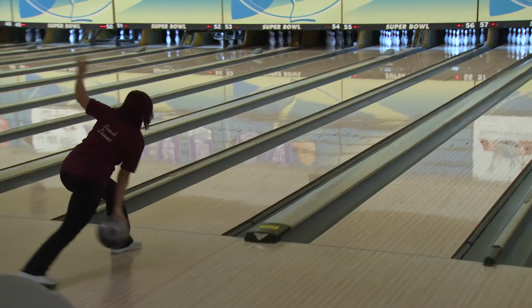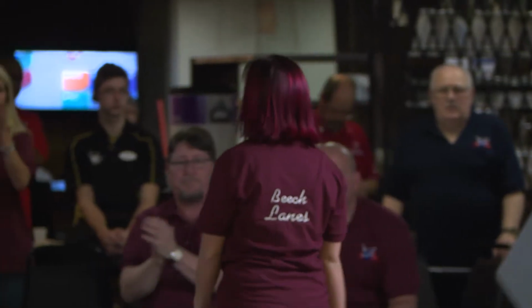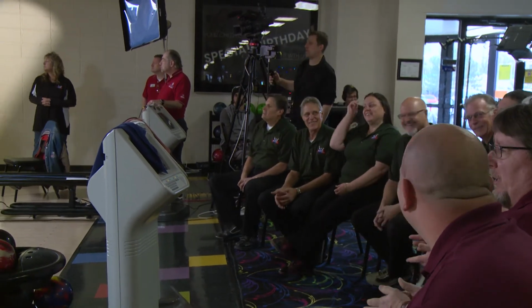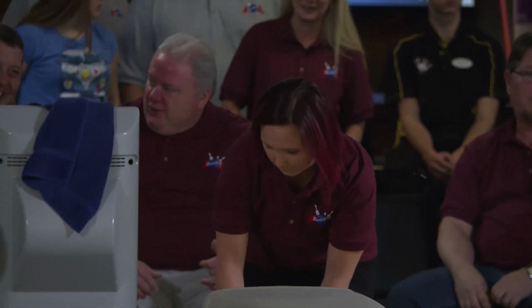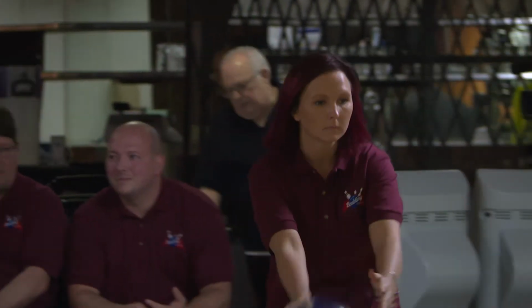Colby Gill. Not bad. Came up a little bit high. Yep. Up to 6-10. So Beech has a 6-pin lead now. It's really hard in Baker format to get more than a double. You're relying on 5 people all making good shots. That's true, that's where the spares are important. Colby's high average is 232. She's a graduate of Adrian College.